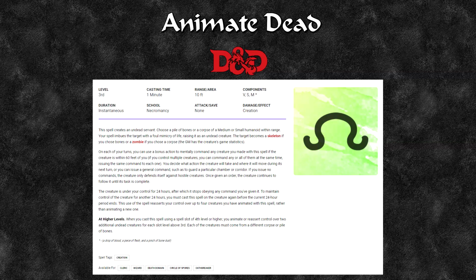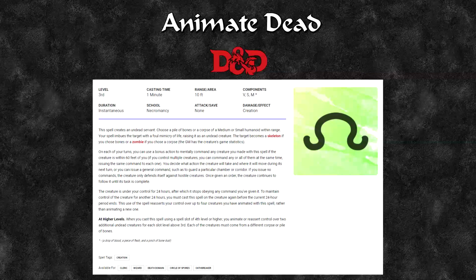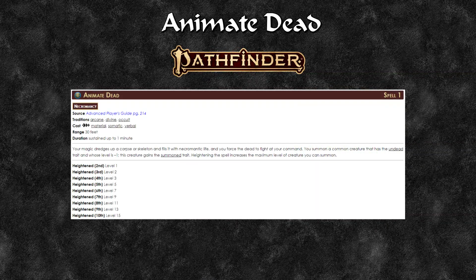And this is available for clerics, wizards, death domain clerics get it for free, Circle of Spores druids get it, and the Oathbreaker paladin. For Pathfinder, this is a 1st level spell, making it a lot earlier for spellcasters to have access to it. Its traditions are arcane, divine and occult, meaning more people also have access to it.